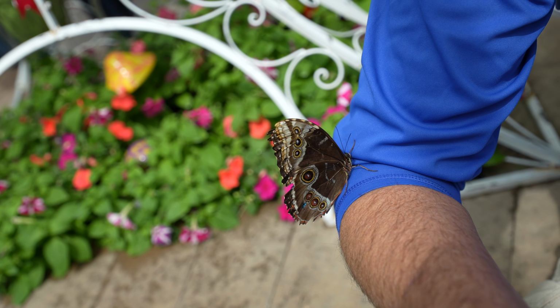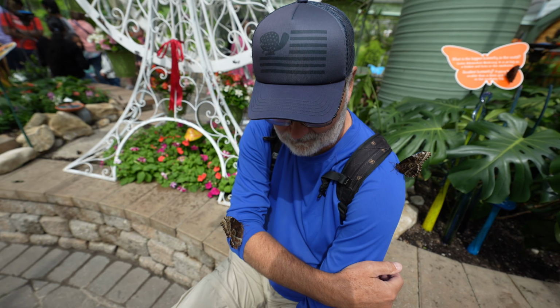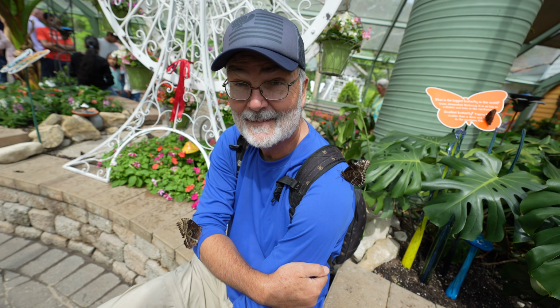Look, Pops has got a friend. He landed right on his head. It must be because you're so sweet. What else could it be? It's gotta be that. The longer he sits here, the more butterflies land on him. Got one on each shoulder now. They don't even want to leave. He flapped and they don't even want to leave.